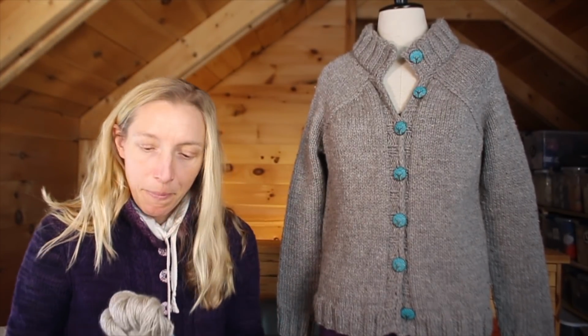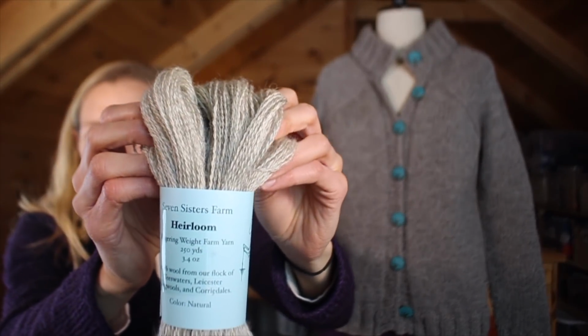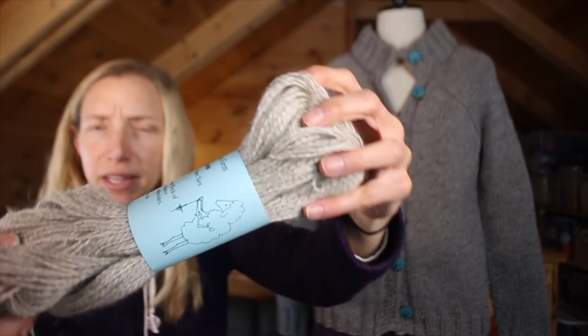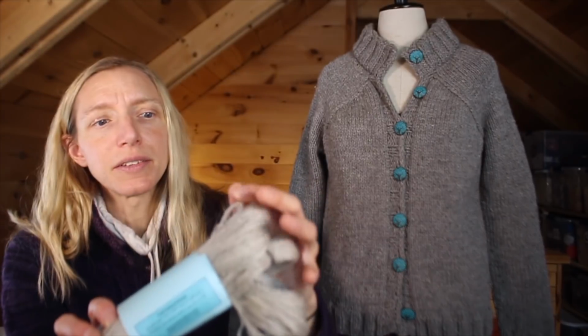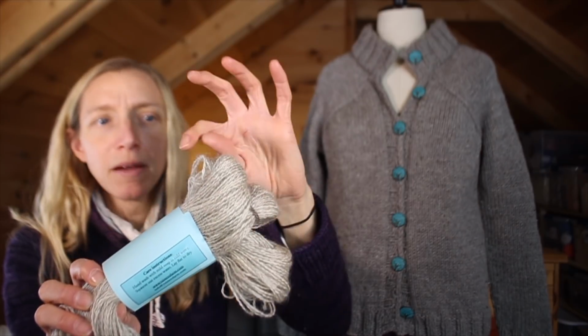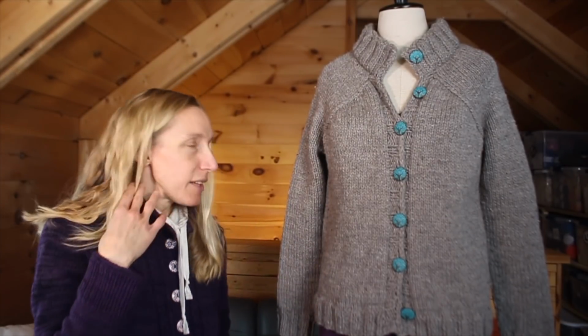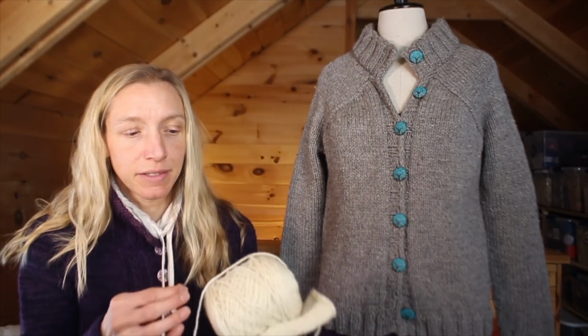And for comparison's sake, this is 100% Leicester Longwool that we have in the shop. This is Heirloom by Kathy Capel, and this is about 250 yards in the natural gray blended color, which is beautiful. But you can see there's a certain sheen to it. I think the camera is picking up on it in the light. Yeah, there you go. It has a real sheen to it, but 100% Longwool, depending on how it's spun, you have to be careful spinning it because it can turn out kind of ropey, and that's what you don't want. And it's one of the reasons I think that a blend of Longwool with something else like a Merino or Corriedale or Cormo can be just a kind of perfect blend, and this yarn is absolutely gorgeous.